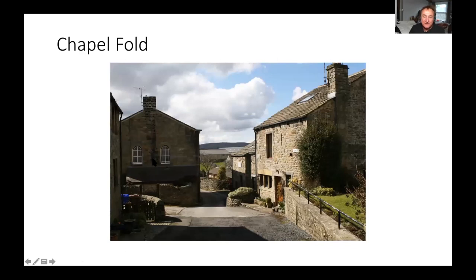This is a Primitive Methodist chapel. Look at the windows in there. And this was built in 1837. It closed in 1908, largely because there was quite an exodus of the population after 1882, when the last of the lead mines closed, and there was really no industry around it. So I guess even at that early age the Primitive Methodists lost their congregation fairly quickly and it was then turned into a house, which it continues as today.